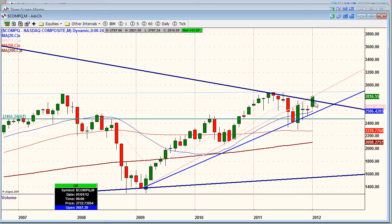Not too shabby. If you take a line from this swing low, see this pink line? This swing low, come up, resistance. Now we're at that resistance point. So even though we've broken major resistance, we're at another minor resistance line.